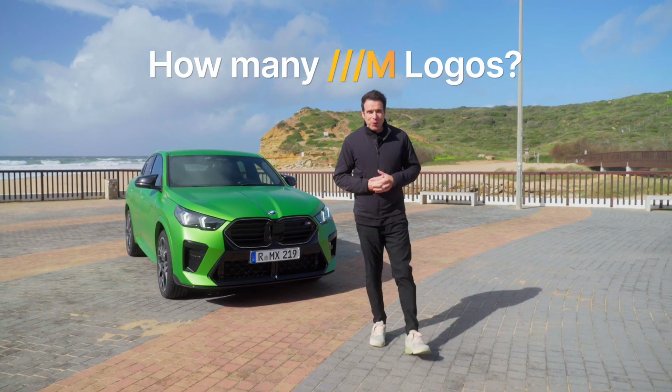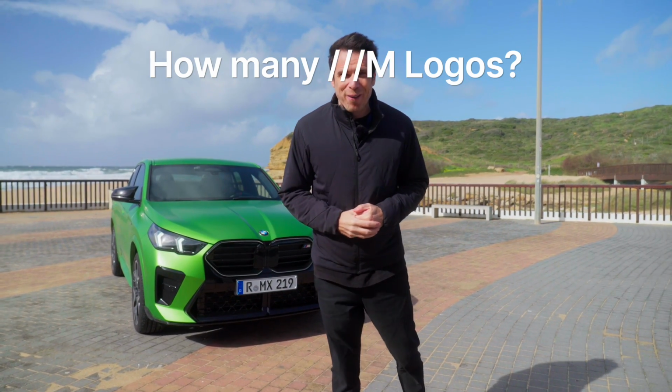So how many M badges do you think there are on the BMW X2 M35i? Let me show you.